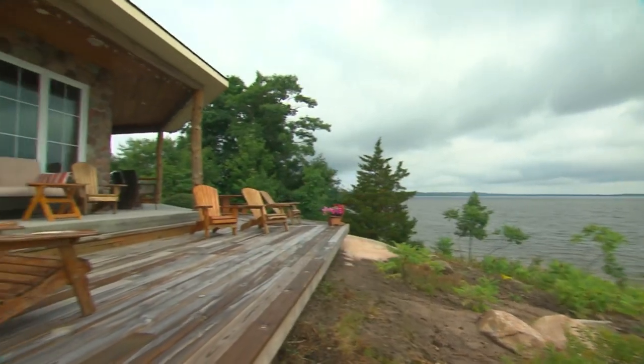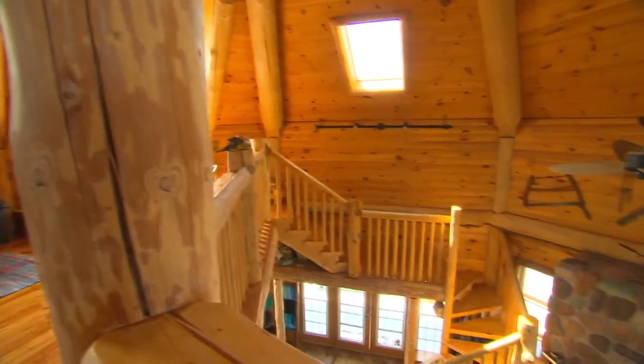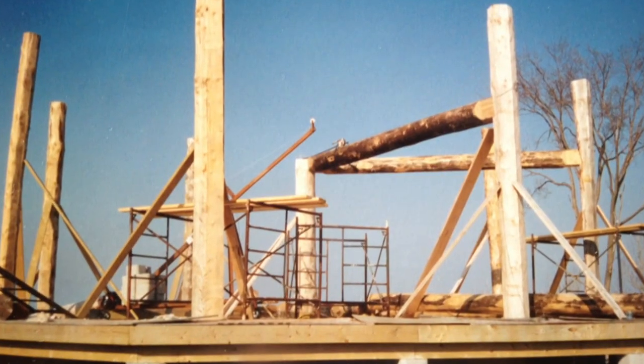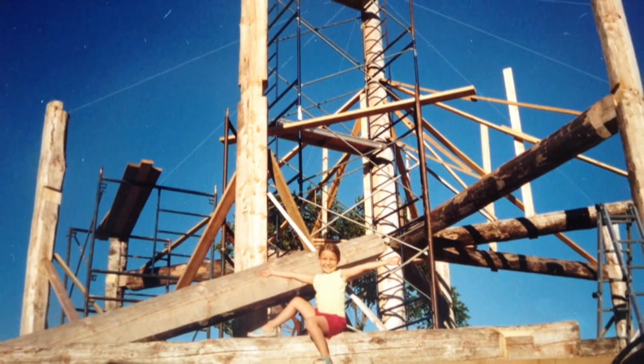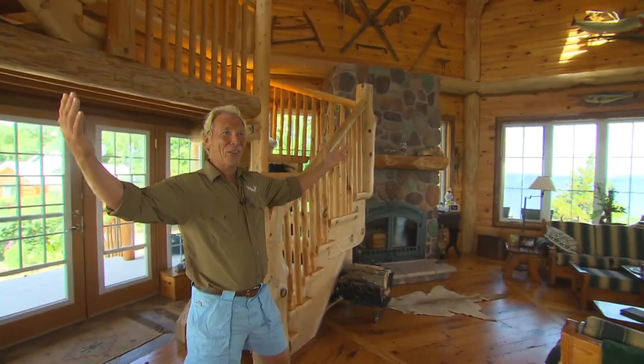When the build started 10 years ago, power was still not available on the island. So the entire thing had to be done by hand. Most of the construction was done by chainsaw. There was times that we didn't even think we were going to make it as a couple. It was a chore, it was a nightmare, but it's a godsend now. Welcome to The Last Resort.